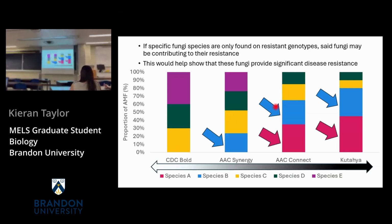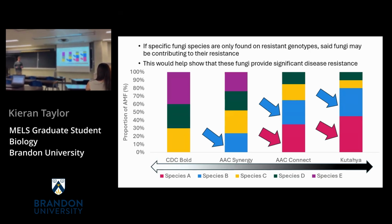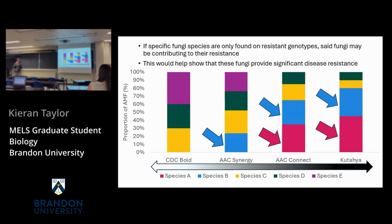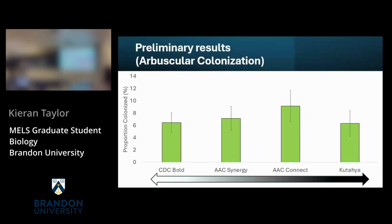This would demonstrate that those particular fungi species are likely contributing greater amounts of disease resistance compared to the other fungi species associated with the roots of the barley. And that would therefore help to demonstrate that these fungi do provide significant disease resistance to barley.